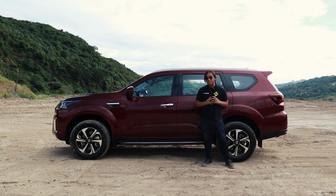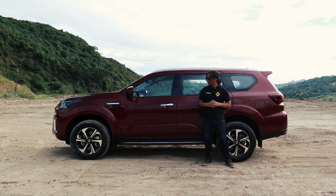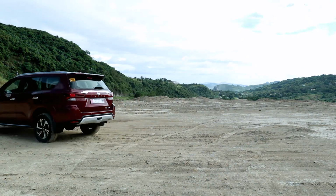The Nissan Terra is the second biggest PPV in the segment, next to the Ford Everest. And as you can see, I'm 5'8" and it's a couple of inches taller than me. So these are the dimensions. Yeah, so here on the side, it's almost the same as the pre-facelift Terra, except that you get a new garnish over there, you get new wheels, and a couple of new minor things.